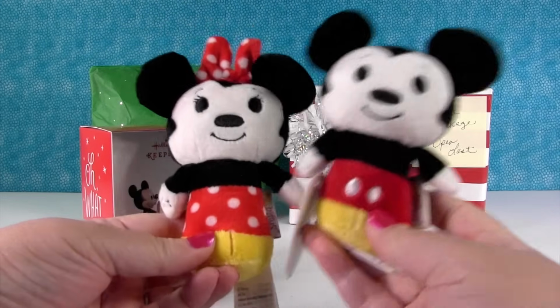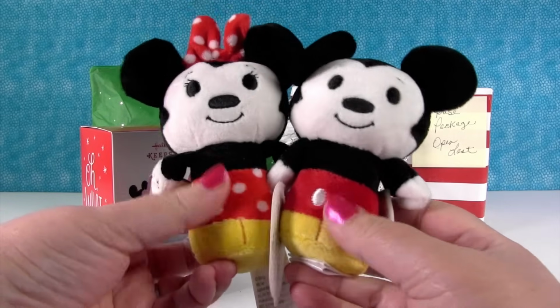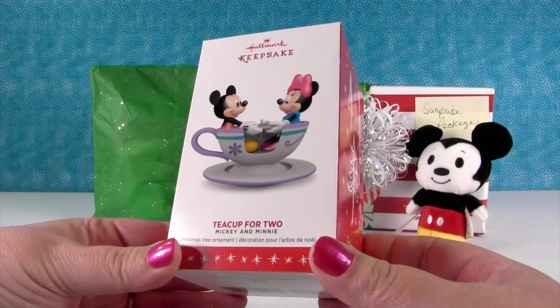They are adorable in their classic looks, their classic outfits. I love the little red polka dots on Minnie. And Minnie, stand up. Uh-oh. Oh no, Mickey fell over. She knocked Mickey over.